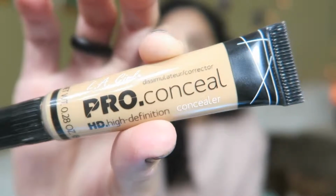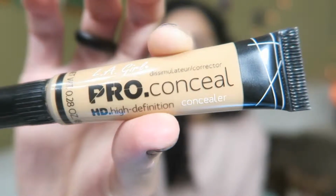I'm using the LA Girl Pro Conceal in Pure Beige, and this is kind of my color in a way, but I'm telling you, this is my super fast makeup routine. I do not have time to do any foundation, so I'm literally just gonna put this all over my face. Trust me.